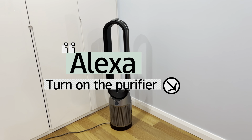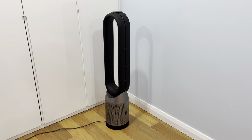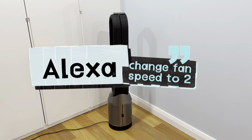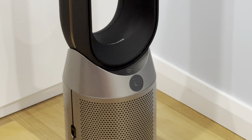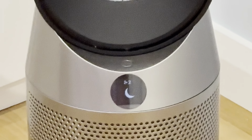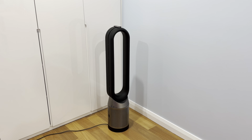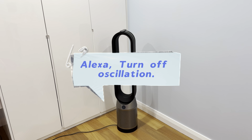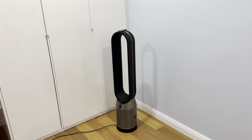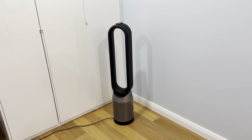Turn on the purifier. Okay. Change fan speed to 2 on purifier. Okay. Turn on auto. Okay. Turn off oscillator. Okay. Turn off the purifier. Okay.